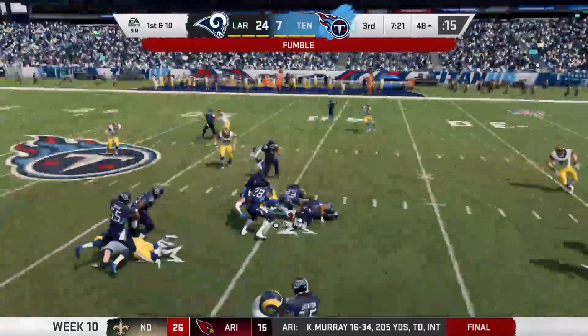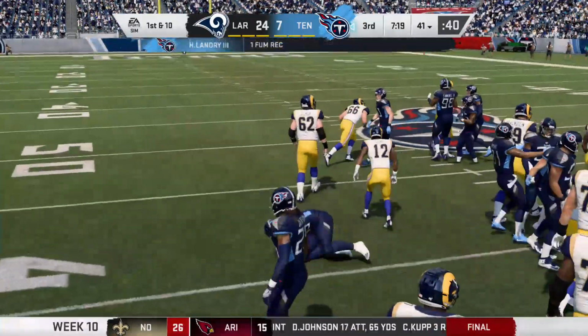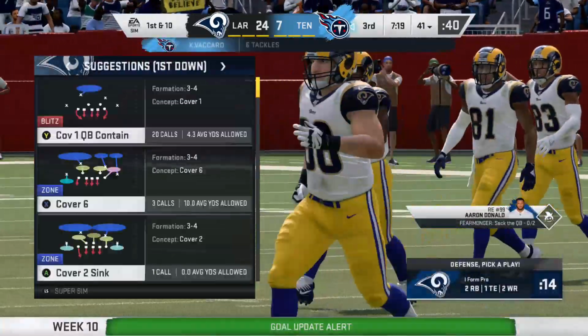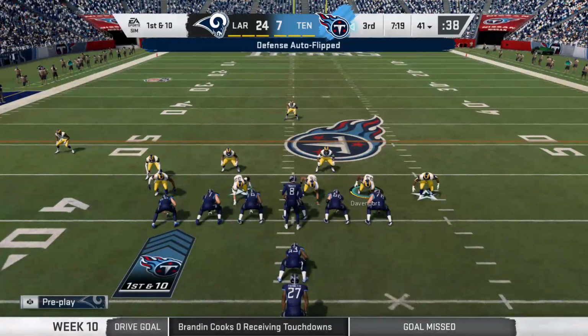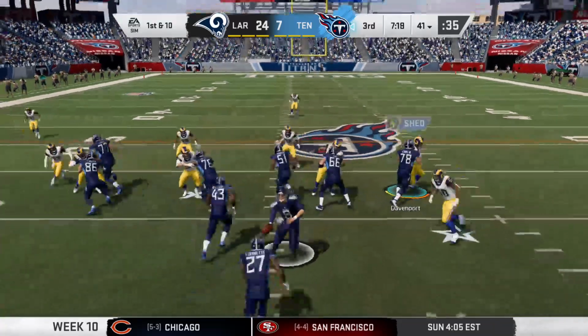And Gurley here fumbled it. Gurley fumbles the football. It's loose. It's picked up by the Titans, and they will set up shop at their own 41-yard line. Often on fumbles, you look at the guy who coughed it up and say, geez, what did he do? But, hey, let's tip the cap to the defense here.